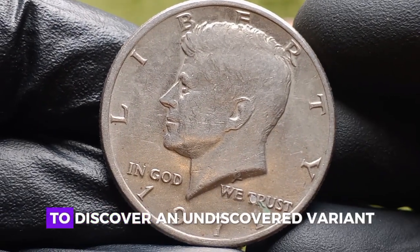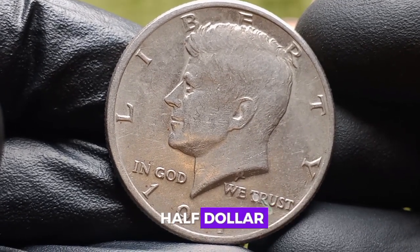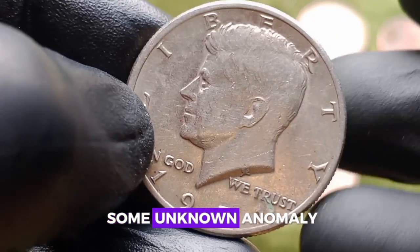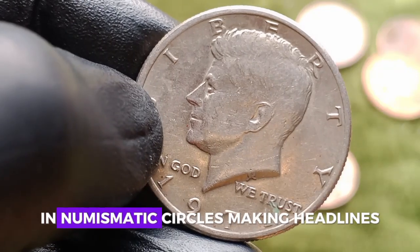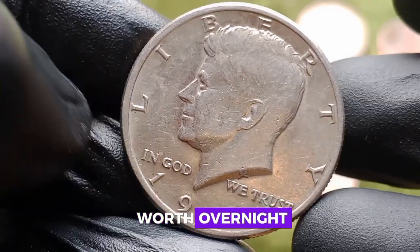If a collector were to discover an undiscovered variant of the 1971 Kennedy half dollar, perhaps with a unique die clash, a dramatic error, or some unknown anomaly, it's not impossible that its value could skyrocket in numismatic circles, making headlines and redefining its perceived worth overnight.